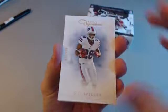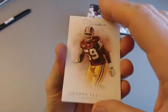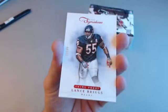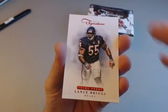All right, guys. Box number 4. Start off with a Spiller. I know, rename the set to Prime Initials instead of Signatures. London Fletcher to $4.99. That's good. Lance Briggs to $99. Been breaking for almost a year, and that's the first time I've heard that. That's good.